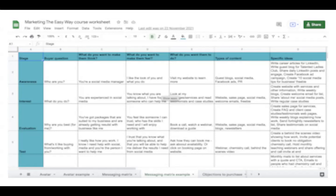And a content matrix makes sure that you have content always going out so that if someone is in your marketing journey, in your funnel, they are constantly being nurtured until they're ready to buy. It really is the beating heart of your marketing that you absolutely have to have if you want to make sure that you don't lose people. And when I work with people, what I always say is that all businesses solve problems.